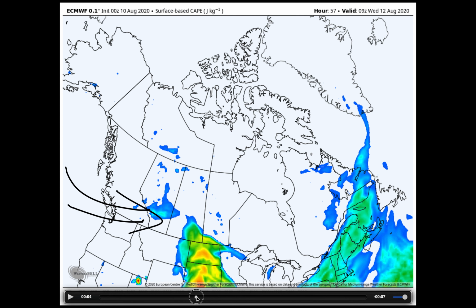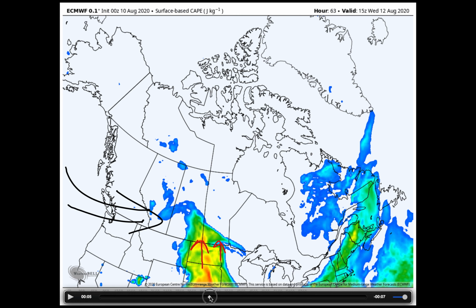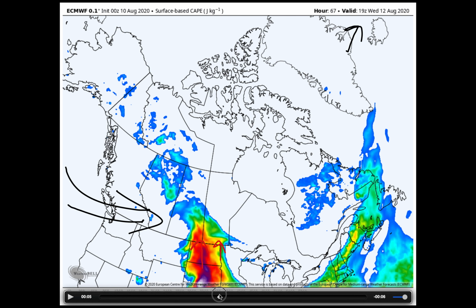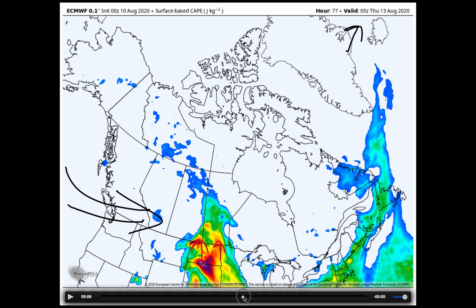Let's draw the area back on there. The response at the surface then will be southerly flow, drawing warm and unstable air back into the prairie as we get into midday on Wednesday. This is when that first wave approaches, so perhaps talking about the risk of some strong storms from central Alberta back into central and southern Saskatchewan and Manitoba on Wednesday afternoon and evening.